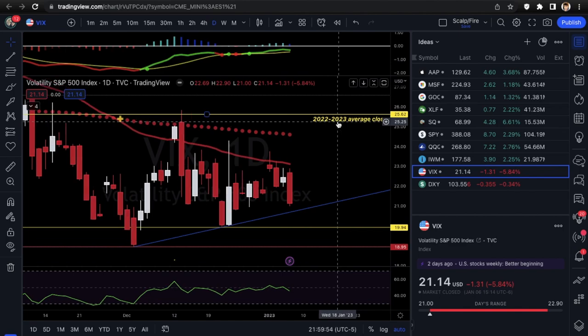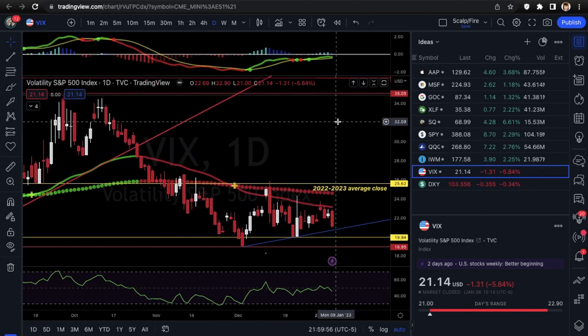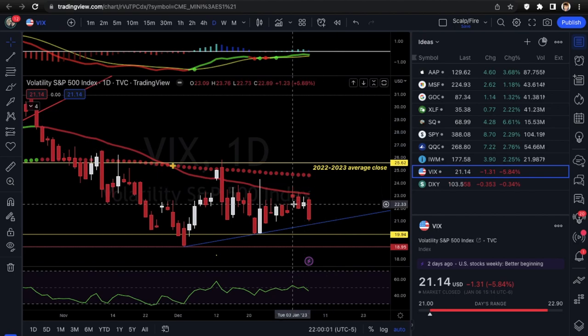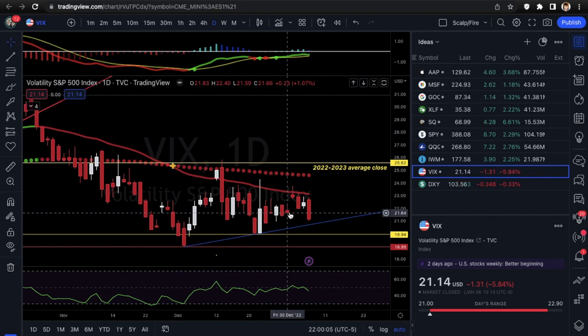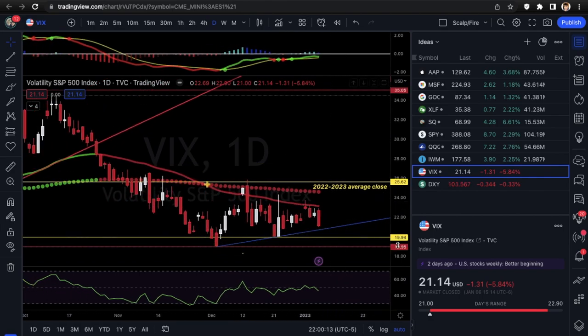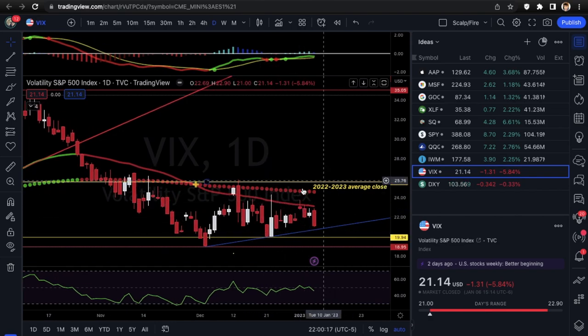Next, we'll go into the VIX. So the VIX essentially stayed in a similar area as the Friday close. So this was the Friday close. It gapped up pretty heavy on Tuesday, but finally on Friday it closed down almost 6%, which is great. It still hasn't hit my 19.94 level that I've been focusing on. Hasn't come up to test the 2022 to 2023 average close.